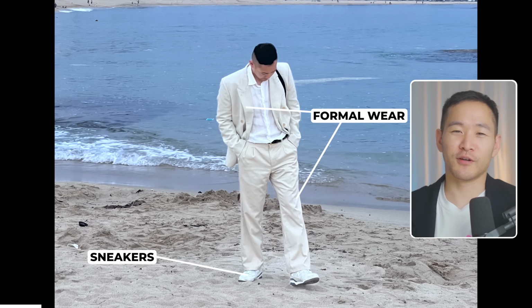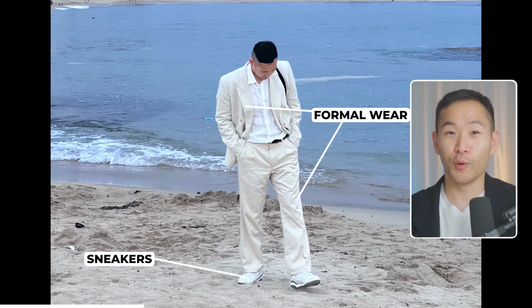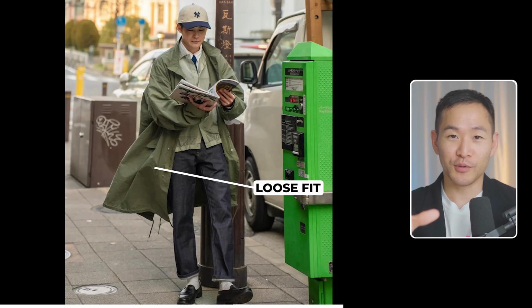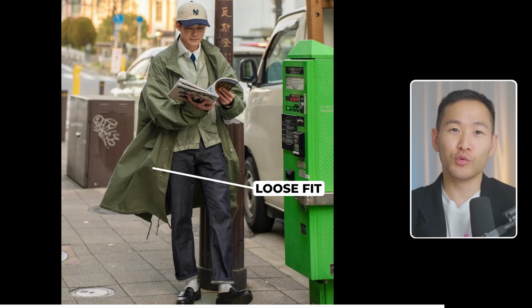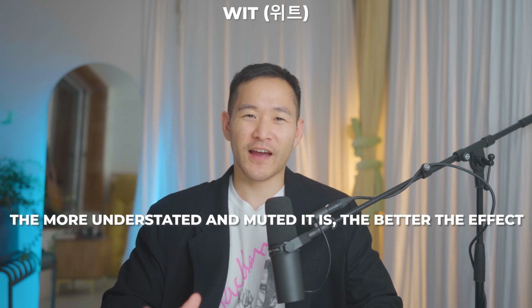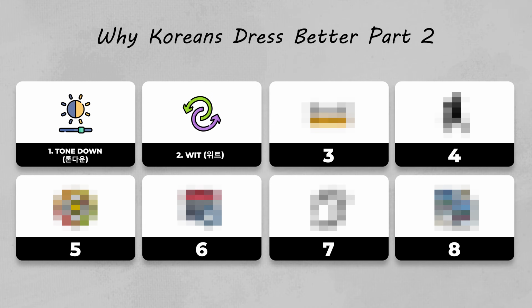I could do this by, for example, wearing sneakers with formal wear. There's various ways to do it. You could do it with items, with material, with fits, and it's just a really good way for you to show personality. But if you do too much, if it's just screaming like, look how I'm doing something different, then it just looks try hard. You look like that guy that's dressed for Halloween or for a festival, and nobody's got time for that on a Tuesday afternoon, okay? So with everything that I say, the more understated and muted it is, the better the effect. You don't want to scream it, you want to whisper it.